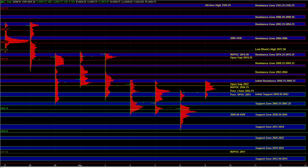So at this point, in order for the buyers to maintain the strength and control we saw from Friday, you don't really want to see ES breaking below 38.5 to 41. That would be a bit of an extreme on the downside. And like I said, there's even potential for ES to hold right here at 50.5 to 53 and then just balance, turn back around into initial resistance, and eventually attempt a breakout above that zone.